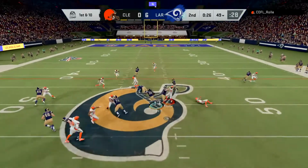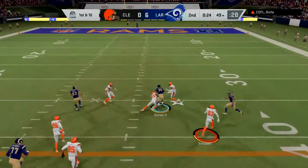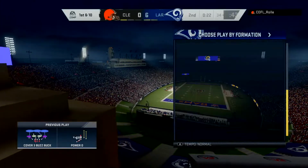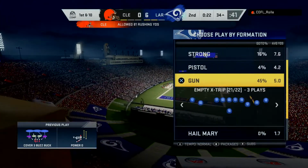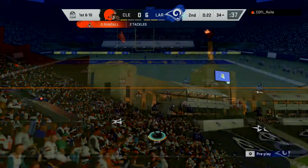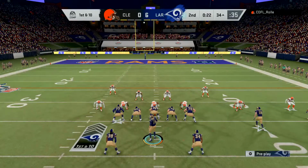They'll try and start the drive with Gurley. He's got the 1st down and more inside the 40. The Rams going to go ahead and use the first of their timeouts as it comes with 22 seconds to go here in half number 1. From the 34 now, here's 1st and 10.